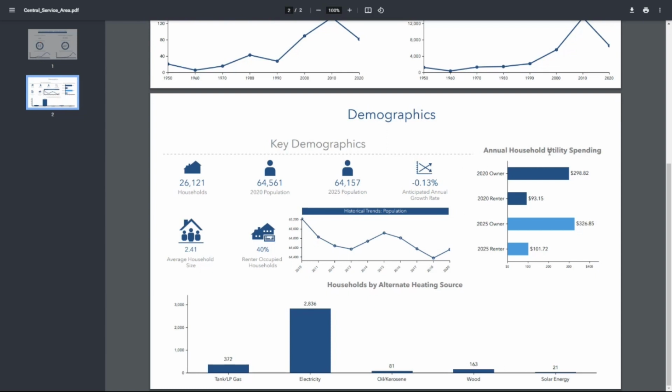We can also look at average household utility spending and see how those rates are going to change over the years. With people spending more on their utilities, there may be an opportunity for them to take advantage of our programs that can save them money down the line. And lastly, we're going to look at households by alternate heating sources. So we can see which customers we can possibly transition off of tanked gas, oil, wood, and transfer them over to our utility services for their main heating source.